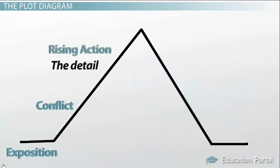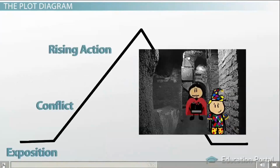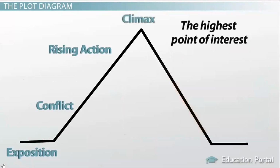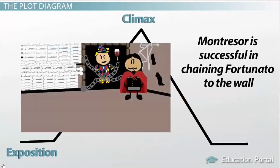The rising action is the detail in the story that leads us further into the characters and lets us explore the conflict. As Fortunato and Montresor descend into the catacombs, each step is bringing Fortunato closer to his death, but of course he doesn't know that. The climax is the highest point of interest in the story. It's the point when the main conflict can be solved or not solved. Montresor is successful in chaining Fortunato to the wall. At this point, there is no escape.